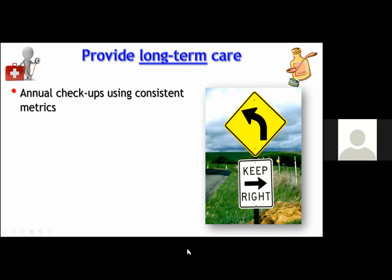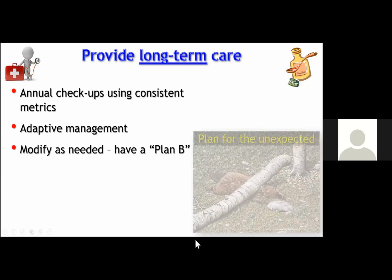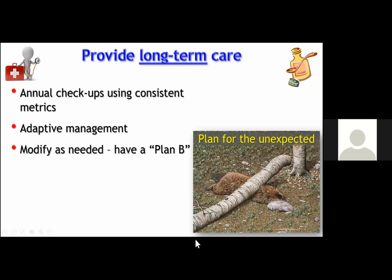So it's using consistent metrics to measure these changes and the practices, as to whether they're working or not. Adaptive management: if they're not working, we can't assume that they're going to work perfectly everywhere. We need to be aware that we need to tweak some of these after year 1, year 2. If something doesn't work, we need to have a plan B. You need to really plan for the unexpected. Again, there's no panacea, no magic bullet, but we need to modify them as needed.